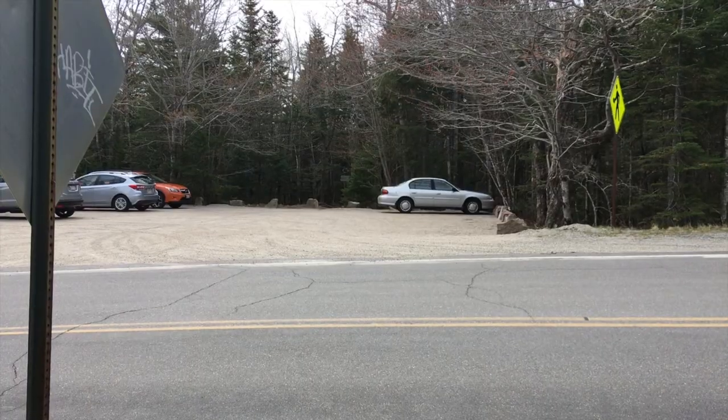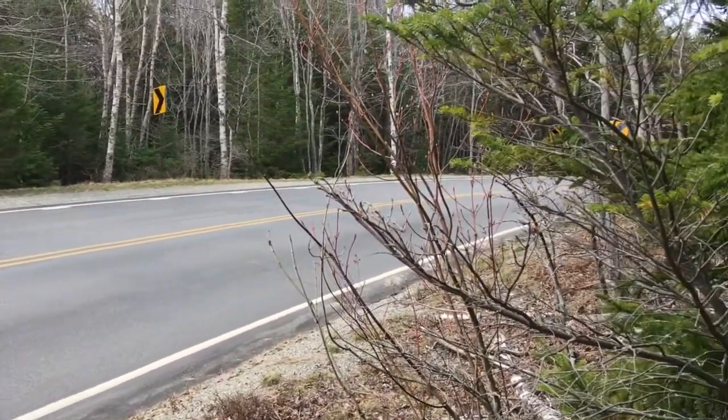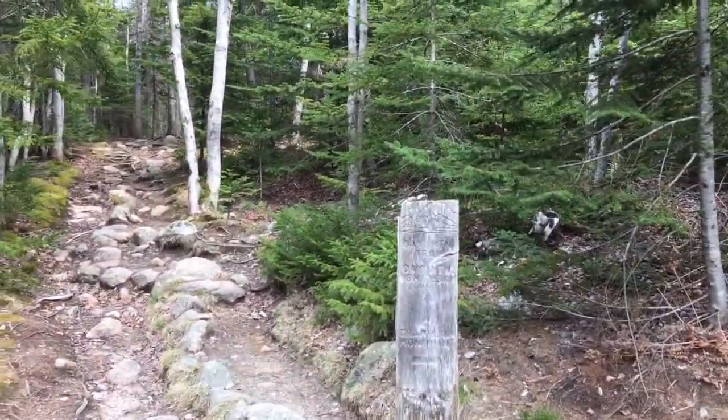Should be a pretty easy hike. I'll talk more about it, I guess, as I get up there. There's a nice path to coastal path, and then you cross the street to get to the trailhead. So I'm gonna go up there. It's straight up, straight down. Should be a good hike. So there's the parking lot, and you can see the roads right here. And then the trailhead starts right across the street.